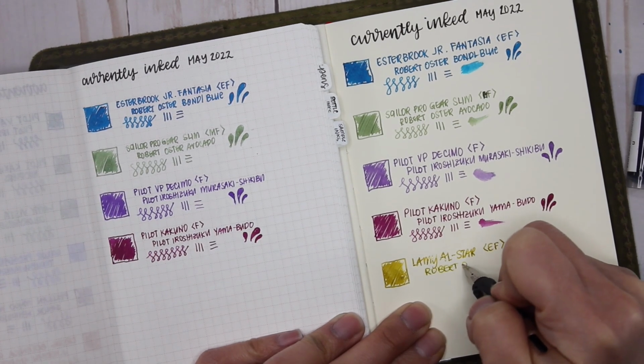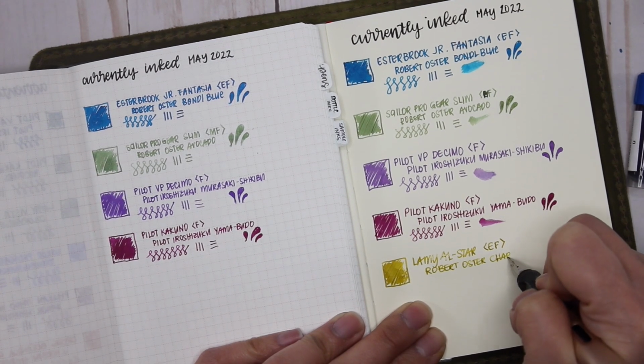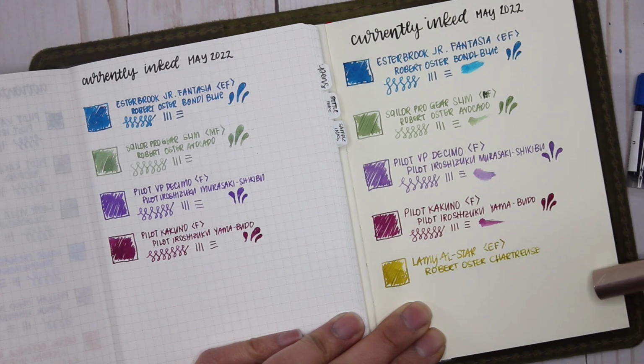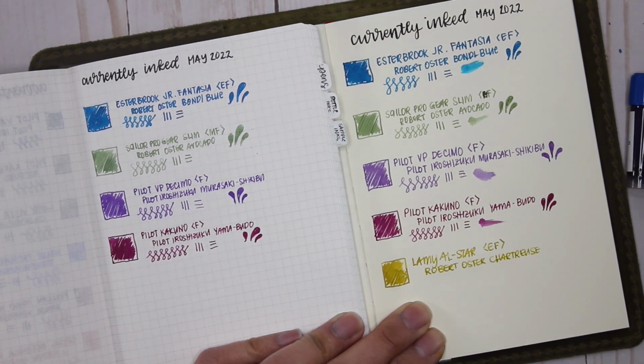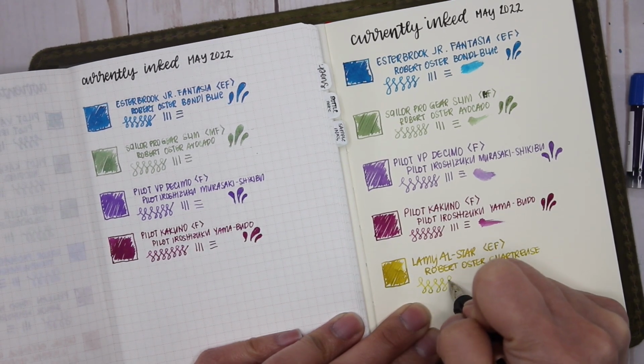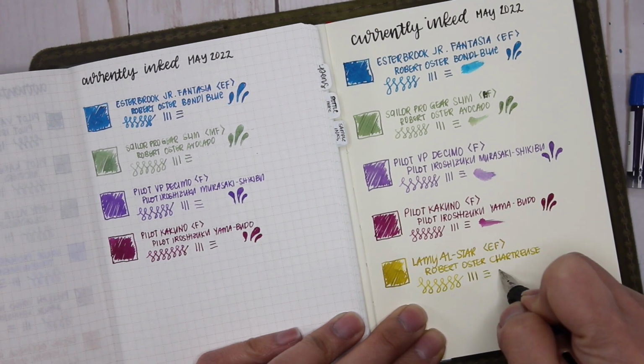I just noticed that my lineup is very Robert Oster Pilot Iroshizuku heavy. Is that how you spell chartreuse? Yes. But look at the shading on that already. Beautiful.